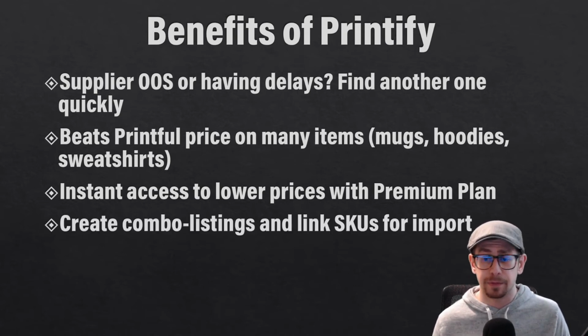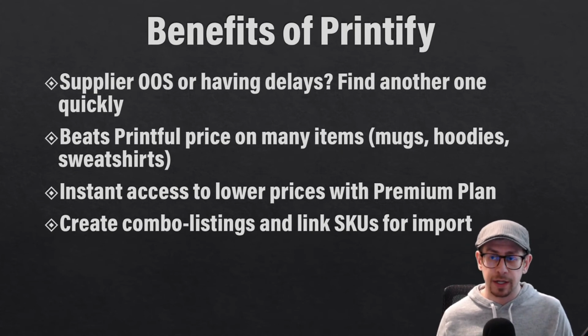Another thing I like about Printify, this is more of an intermediate topic that I'll definitely do another video on, is that it's easier with Printify to create combo listings that have more than one product type, and occasionally it does make sense to do that.